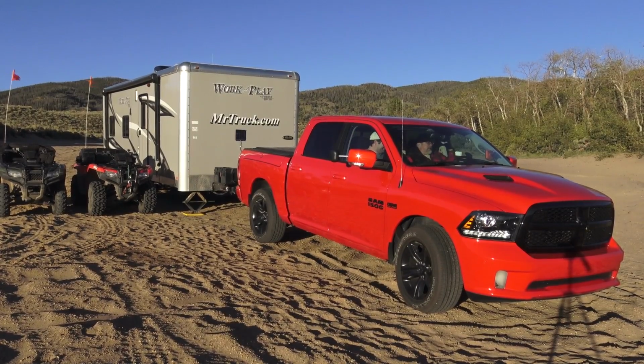But anyway, how much horsepower? This is the Hemi 5.7, and it's an 8-speed automatic with a knob, and it has a 3.92 rear end, so it's made for towing. How much horsepower and torque do we have? It's got 395 horsepower and 410 foot-pounds of torque. And this is the crew cab, so it's awesome.